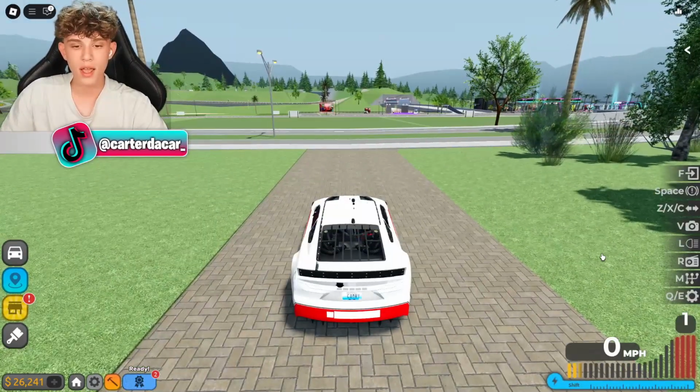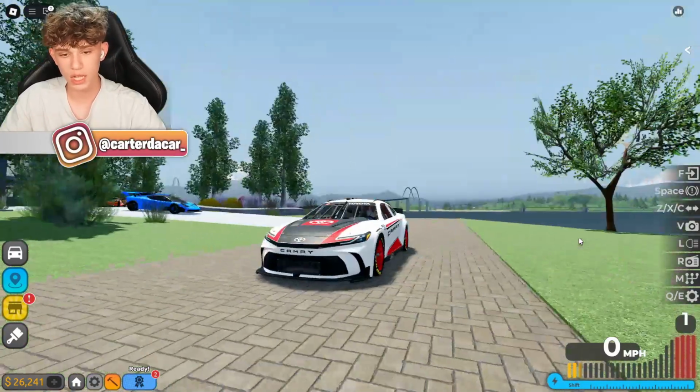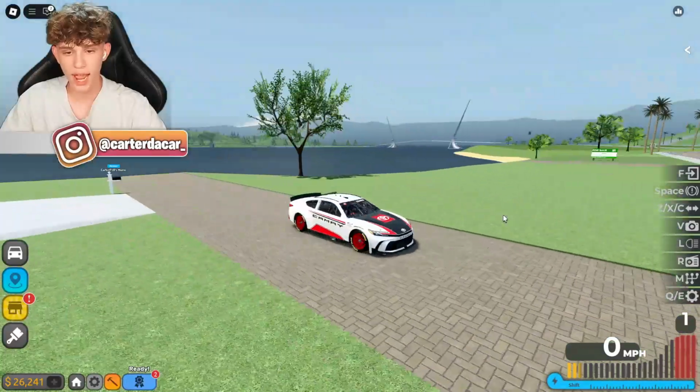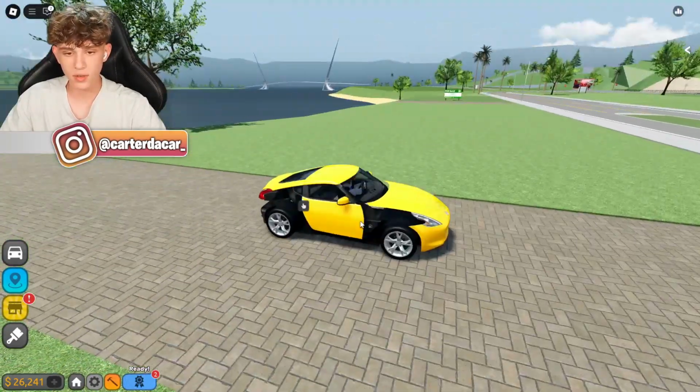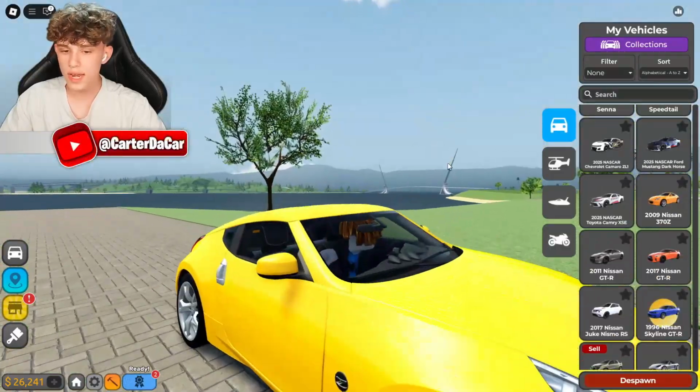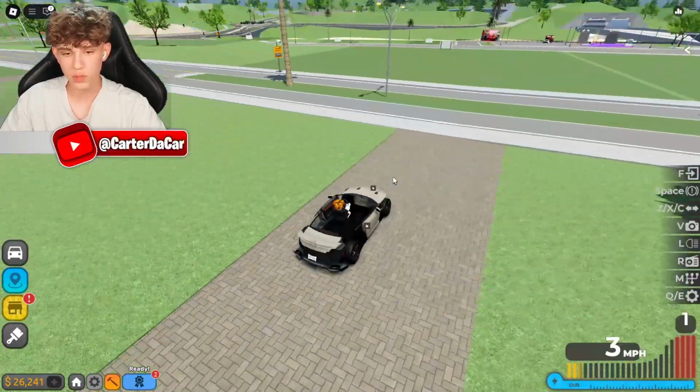The Camry, we do not have a spec on the Camry either. We just have red wheels to go with red accents. It looks pretty cool. And then we got, let's see, we got Nissans next. Okay, I have this Nissan here. Yellow, never touched this car, I'm not gonna lie. I don't think I've ever spawned it.